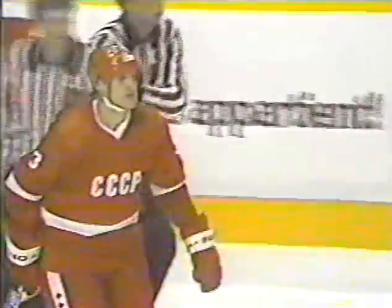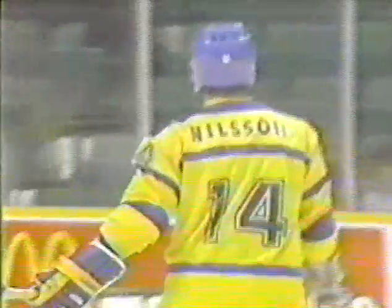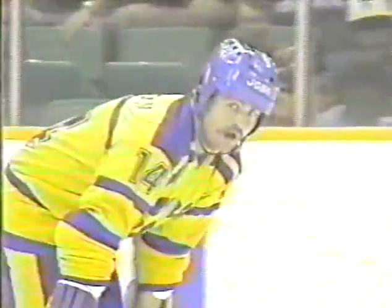Swedish coach has got Hakan Loob and Kent Nilsson out there killing penalties again, and I know that with the Calgary Flames they're very, very effective, and they're trying. All they're doing is standing up at the blue line, on the Swedish blue line, trying to force the Soviets to pass the puck outside and try and work it in. And if the Swedes keep doing that, they're going to shut the Soviets right down. Soviets have the man advantage. That's Thelin in the penalty box.